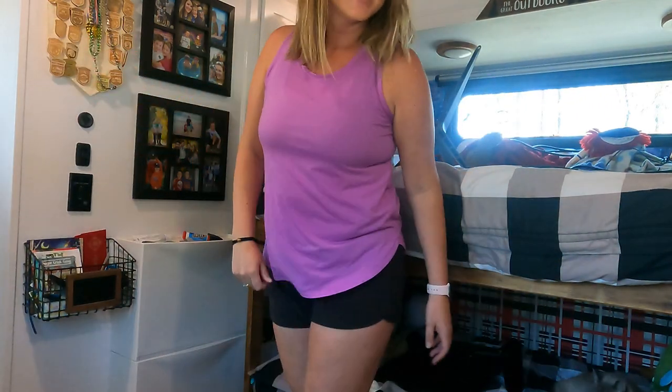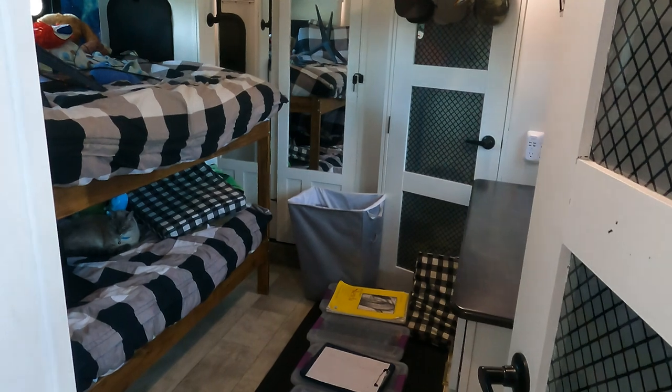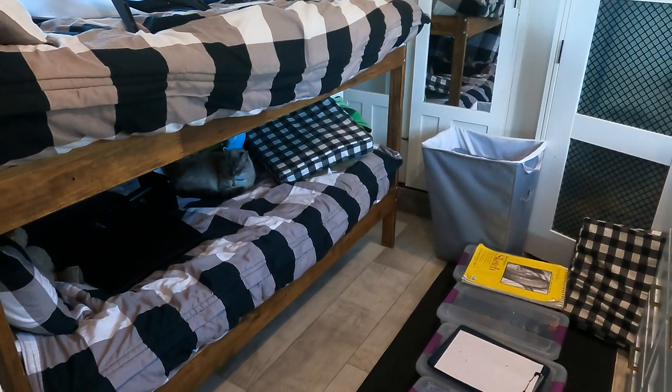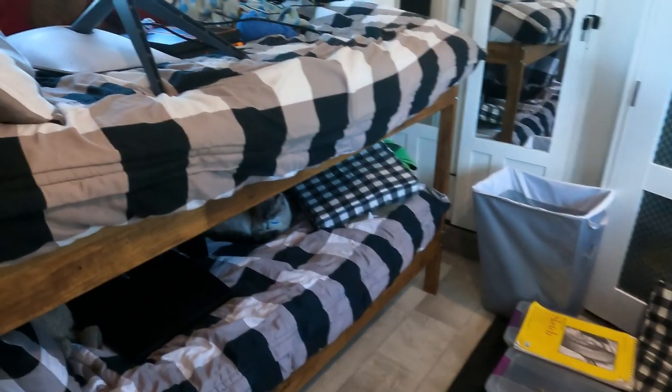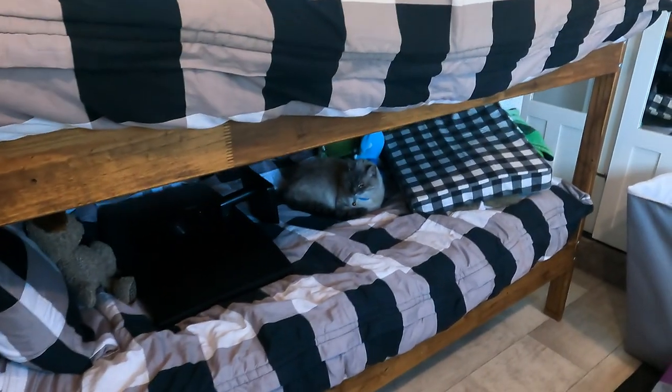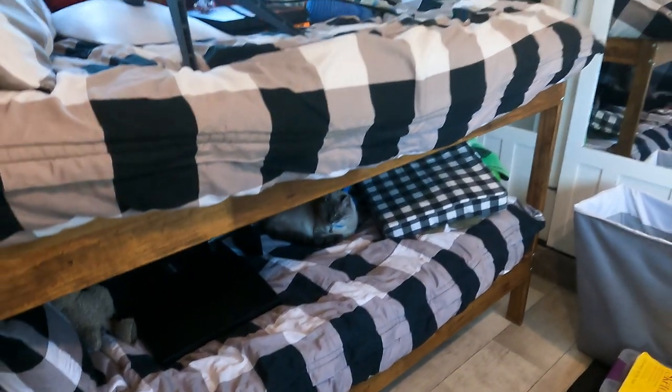There you have it. All right, so this is about what the room looks like when we are traveling. The bunk beds don't come all the way in, as you can see, since it's not a full-size bed. We'll probably move that Starlink to the bottom once Lazarus moves. But yeah, ready to go.